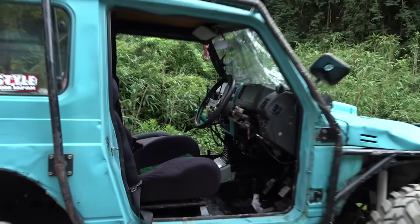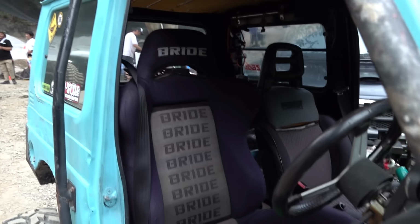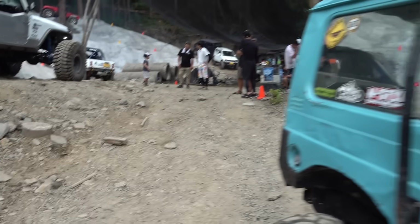And there you go. Also, what's interesting, being in Japan, look, drift style, you've got the Nardi steering wheel and the Bride recliner in the Jimny. Because quite a few of these guys also do drifting.